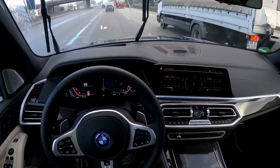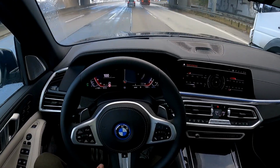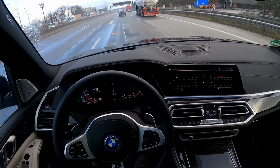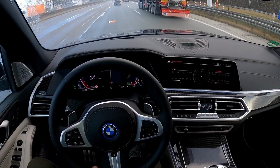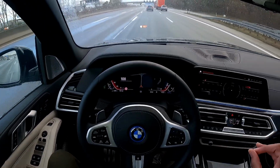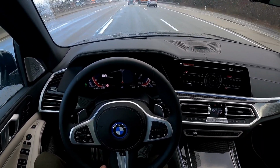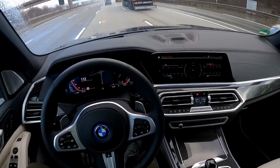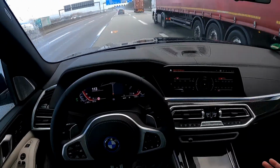Like I said, it's fairly quick. We'll see what that acceleration time was to 100, but it should be somewhere around the 5-second range from 0 to 100 kilometers an hour. So plenty fast enough for an SUV. You can smoke a lot of sports cars or hot hatches with this as well. You've got all-wheel drive and everything, so definitely recommendable if you are looking for a vehicle in this price range.